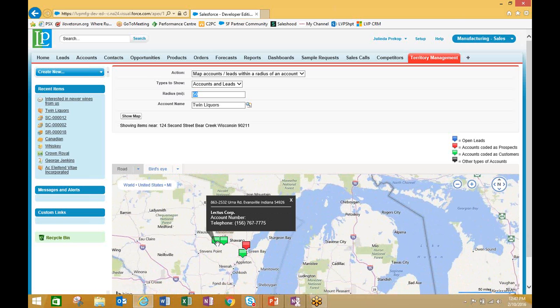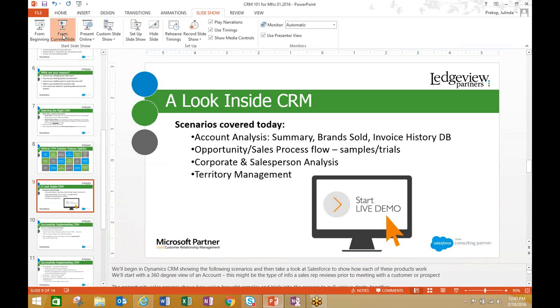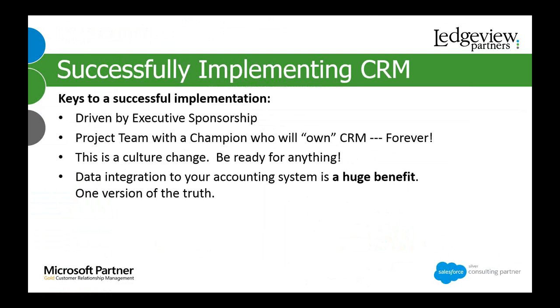All right, so let's wrap this up with what comes next in your CRM journey. So once you've now picked your CRM, how do you make it a success? What are some of the common things we see in every successful CRM project?